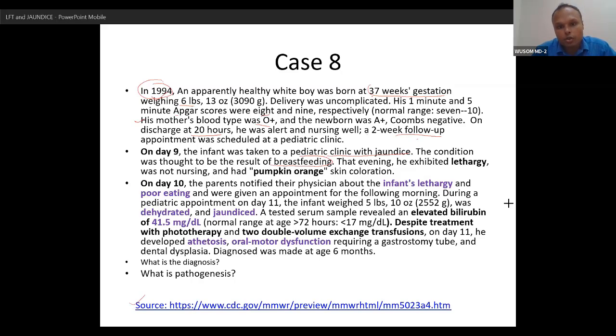So breastfeeding also can cause jaundice. Okay, I don't want to confuse you, so just take it as information. You will study it later also. There are 2 types of jaundice: breast milk jaundice and breastfeeding jaundice. If there is low breastfeeding also, there will be jaundice because of dehydration. Sometimes breastfeeding also causes jaundice, so we will study this in the next class.